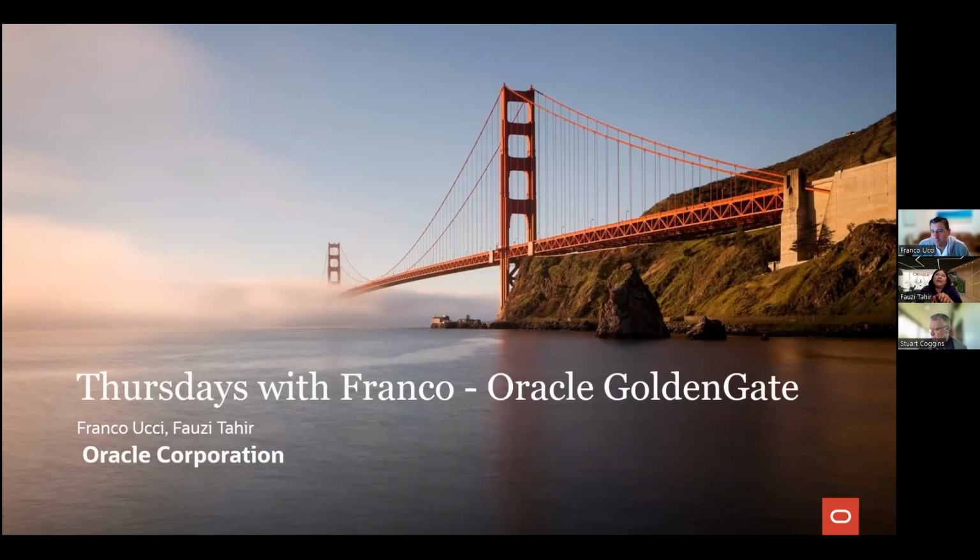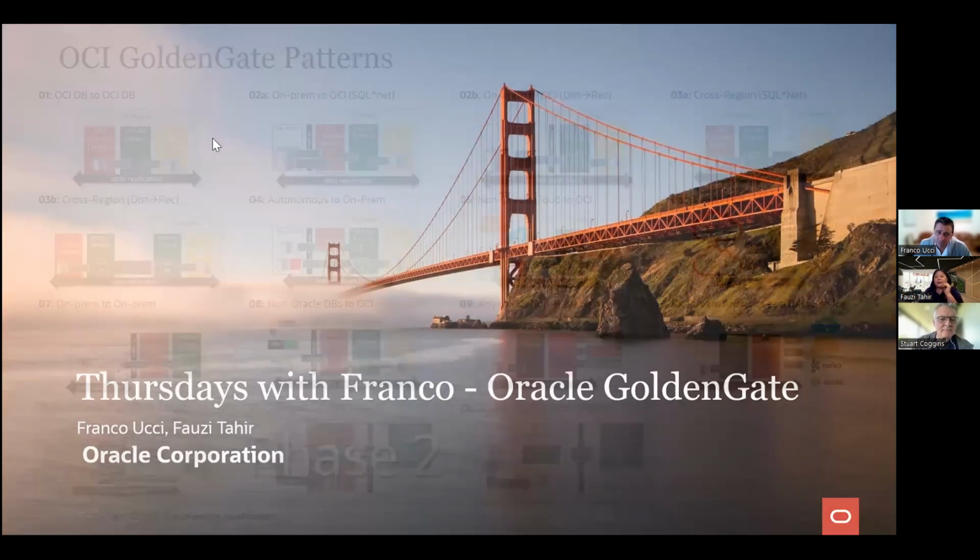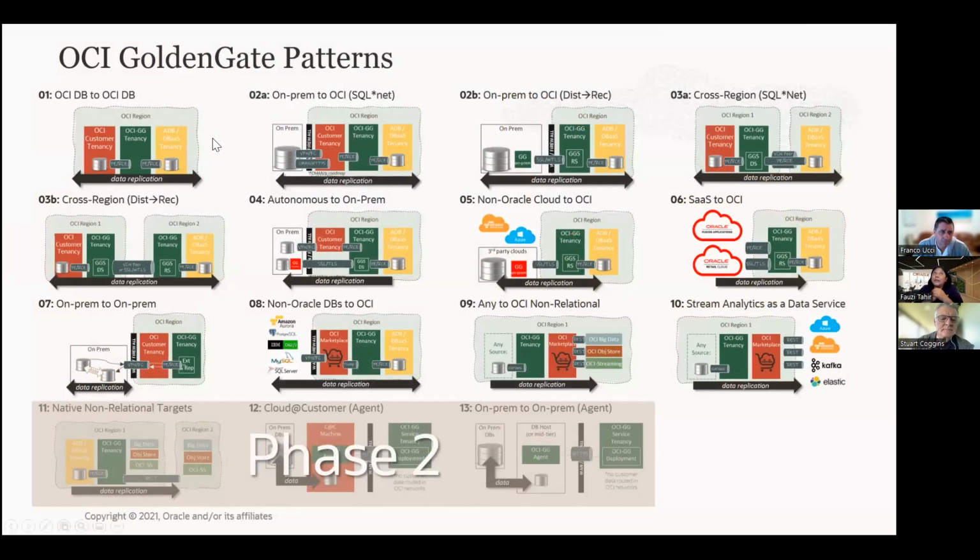And if we look at where we're at the moment, there's still obviously some improvements to happen. For the OCI, the Oracle Cloud Infrastructure GoldenGate service, it is only Oracle to Oracle. So that will change in the near future to be able to support more sources as well as targets.